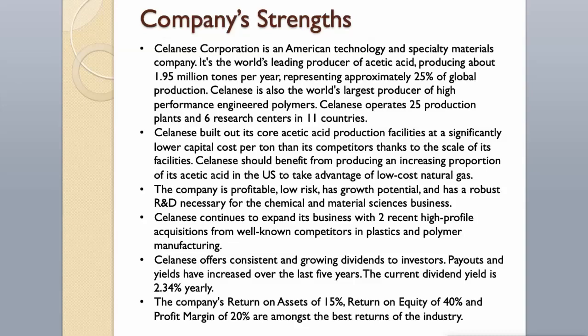Celanese offers consistent and growing dividends to investors. Payouts and yields have increased over the last 5 years. The current dividend yield is 2.34% yearly. The company's return on assets of 15%, return on equity of 40% and profit margin of 20% are amongst the best returns of the industry.